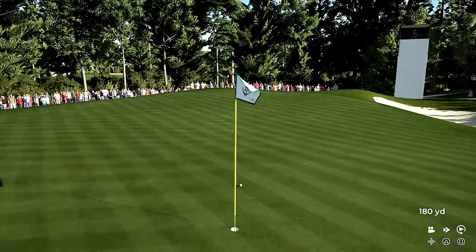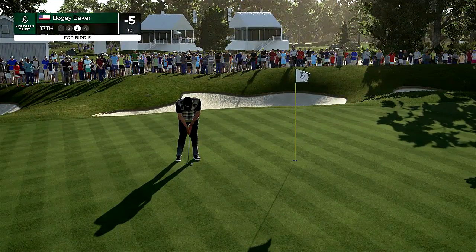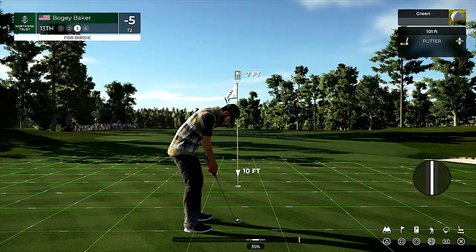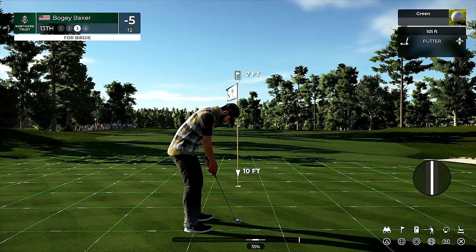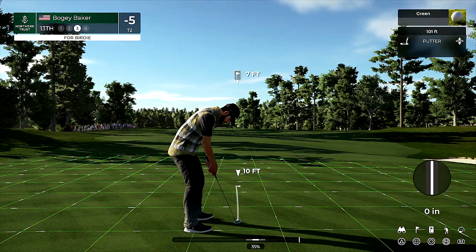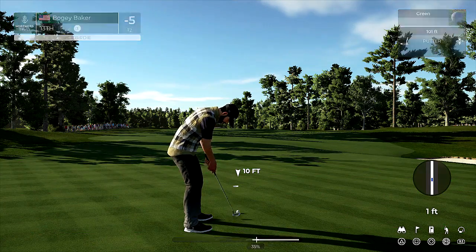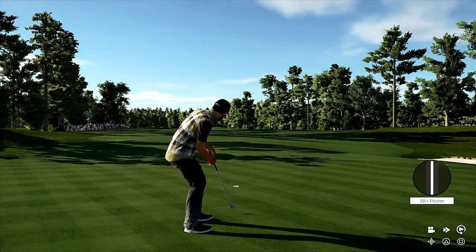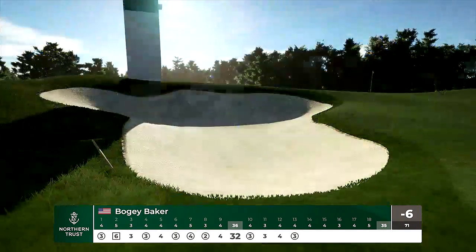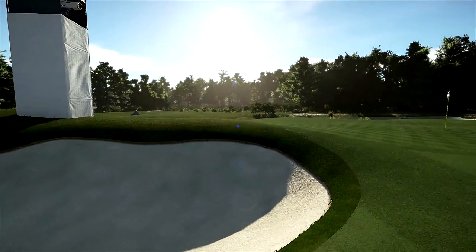Oh, that one's absolutely stiff. Wow, what a shot. This putt coming up is for birdie. Ooh, nice looking putt. And that's for birdie. Well holed. And that will move him to 6 under par. He's currently in the second position.